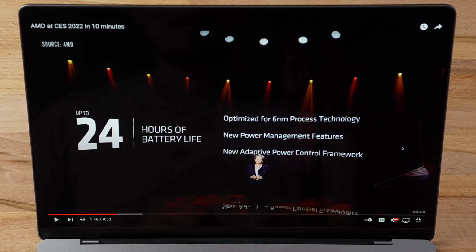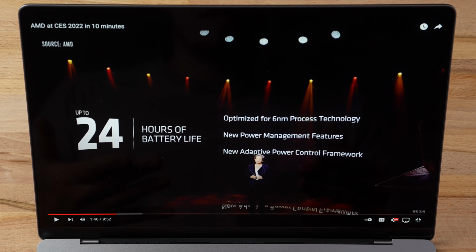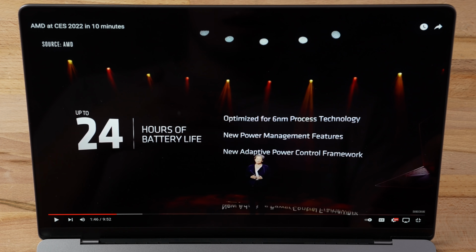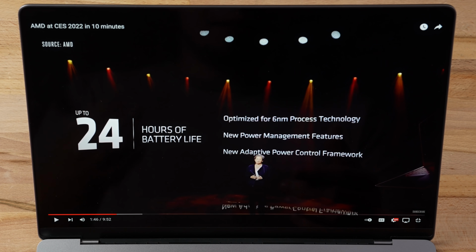And this right here is the real kicker. AMD says that they're getting up to 24 hours of battery life on a laptop. Now that's probably using a laptop with a 99 watt-hour battery, just like the 16-inch MacBook Pro, but it's because of the new 6nm process technology. They have the new power management, they have the new adaptive power control. So basically, with all that said, they say they're getting up to that much. Now, I'd have to see it to believe it, because we tested the previous Razer Blade and it had horrible battery life, so I guess we'll have to test it out and see.